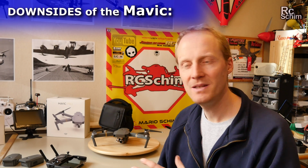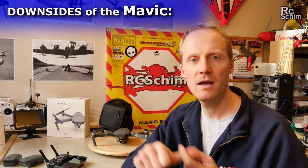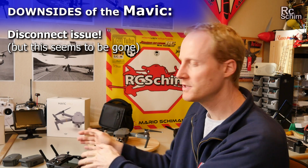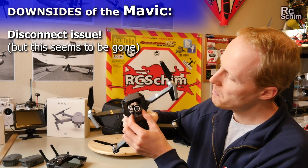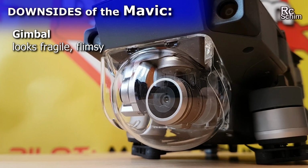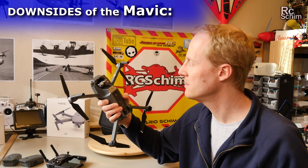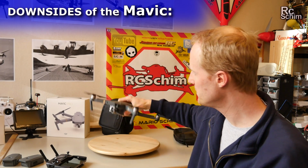Downsides of this copter, I mean, there are only a few points. The first point I already told you was the disconnect issue that I only had once. The gimbal being so fragile, so I think on a crash it's very easy to tear it out and destroy your copter from this perspective.